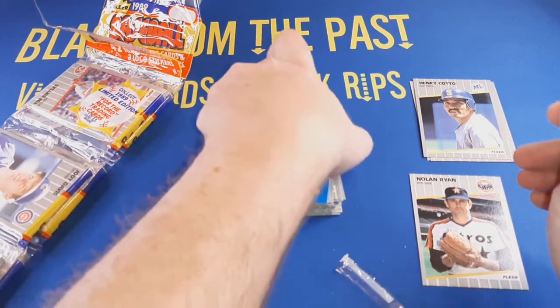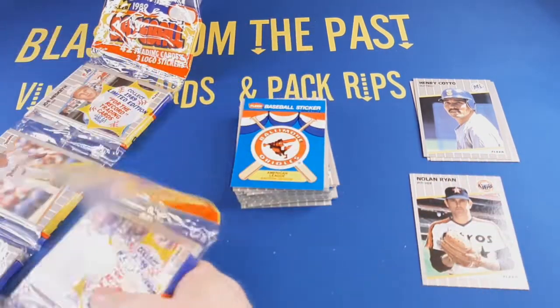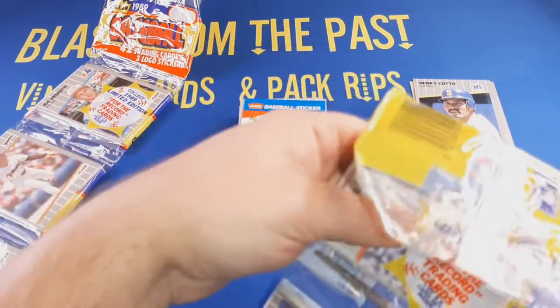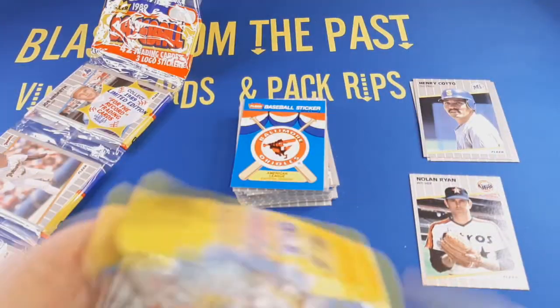So that's it for Rack Pack number 1. Nothing huge there except for the Nolan Ryan card. We're going to move on to Rack Pack number 2 and see if we can do any better. See if we can find one of those key rookies in here at all. All right.